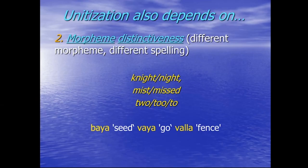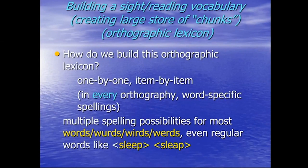Unitization also depends on morpheme distinctiveness. Different morphemes have different spellings. So we have the examples here. Here's another example from English, two, too, and to. An example from Spanish, vaya, baya, valla. Spelled differently, signaling better connections, superior connections, if you like, between the letter string and its meaning.